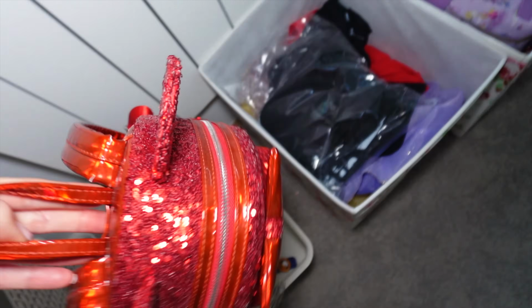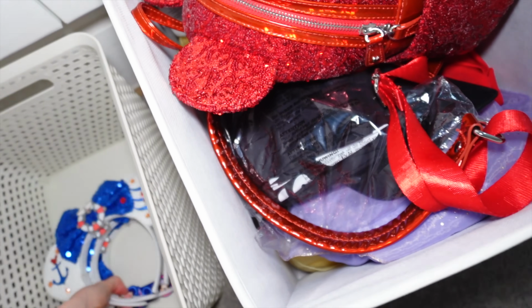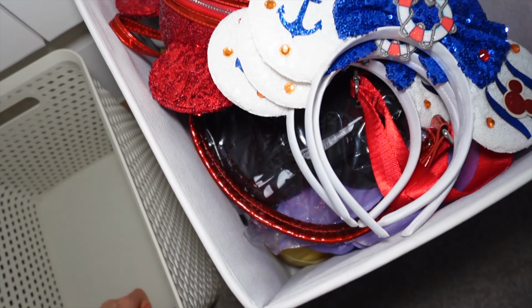It's also 20 days till we go. So if I get all the cases out now, they're going to be in our way quite a lot. And some of the cases live inside some of the other cases, so they won't fit back where they go if they are indeed packed.